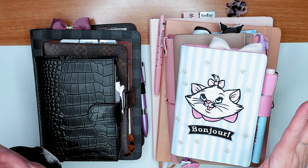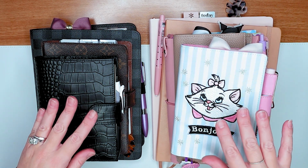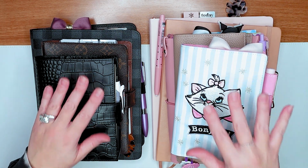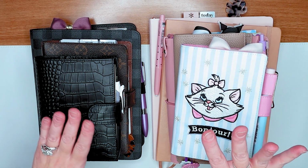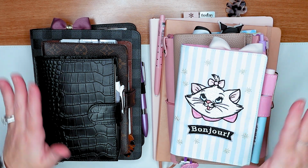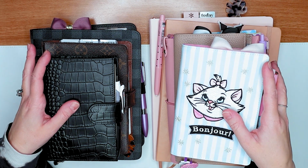So today we are doing the video I look forward to doing pretty much every single year, and that is the full lineup of next year's planners. As you can see, there's some notebooks here, there's some planners, but there's quite a few of them. In fact, there were so many that I had to do 2 different stacks. So we're going to go through them.